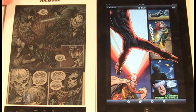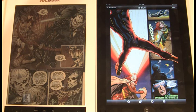The purpose of this tutorial is just to show you the two competing technologies and what you can expect from display screen to display screen.